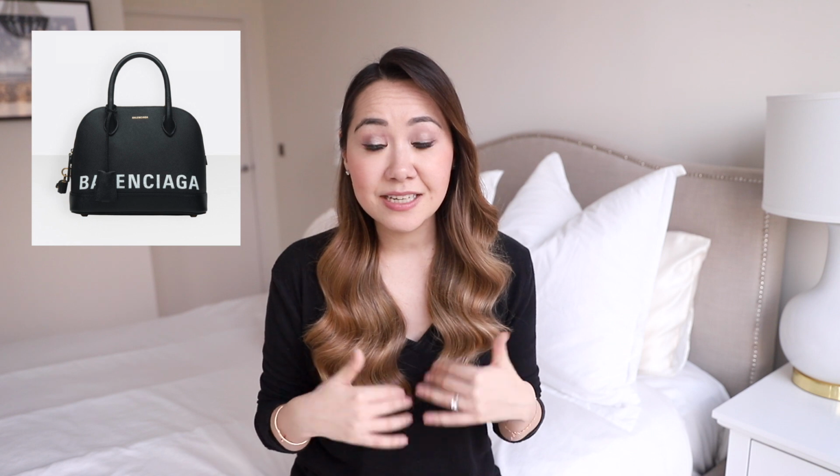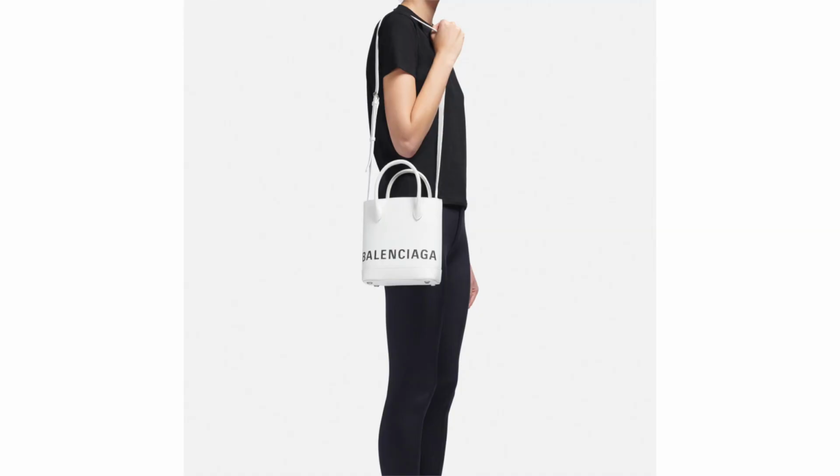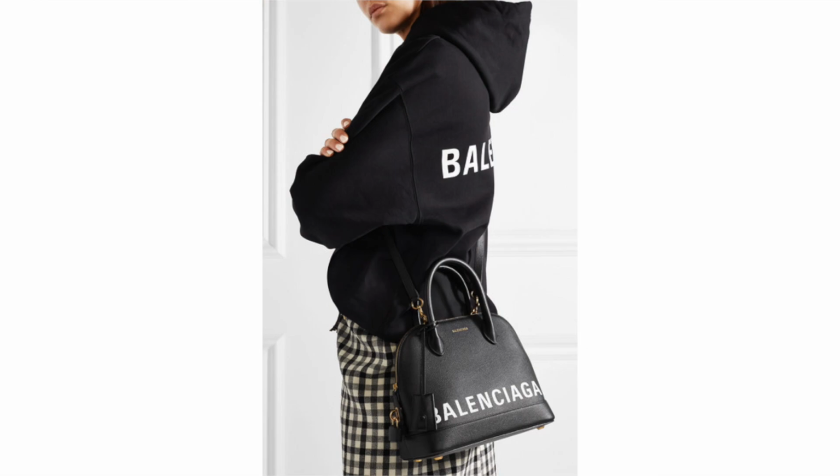But there is a difference for me between a Chanel CC Turnlock or even a Louis Vuitton monogram and just printing Balenciaga in really big letters on a bag. It just kind of crosses the line from design to just stamping the name out there, and it feels a bit more like advertising for the bag, which I know all branding and logos are, but it just feels a little bit different for me.